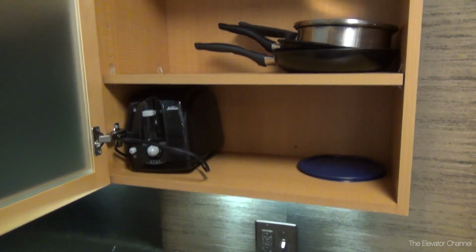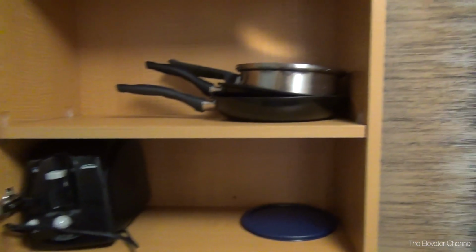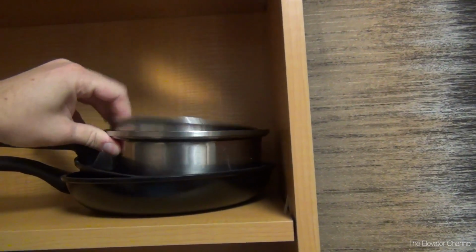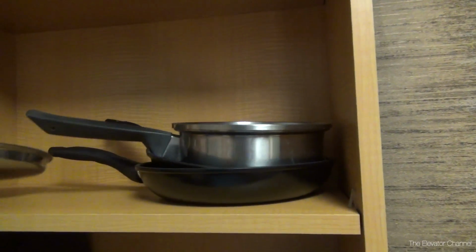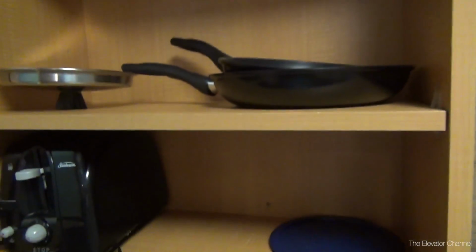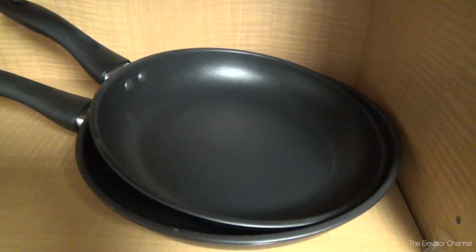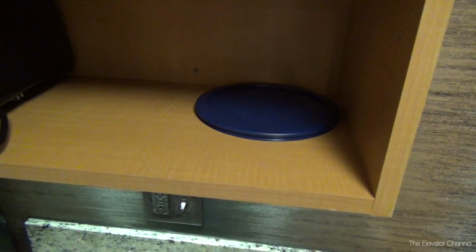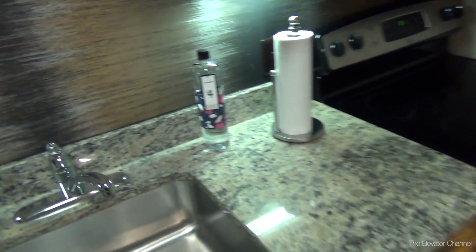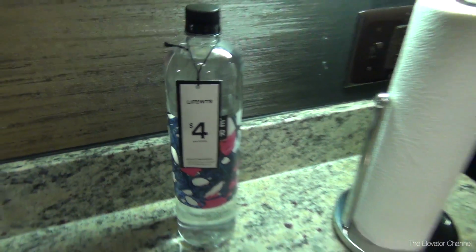Nothing in the cabinet over the fridge. Let's see, so we got a toaster, some pots and pans. Oops. Kind of funny they put the lid inside of it. I'll make sure to wash everything I'm touching here. Kind of set it aside, but overall, actually looks to be in pretty good shape. And it looks like everything was washed prior to me coming in here. Boy, that's some expensive water.